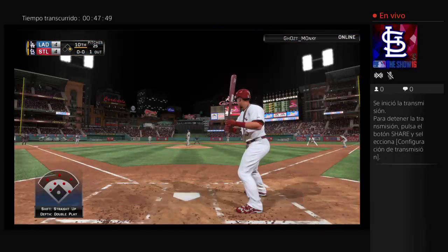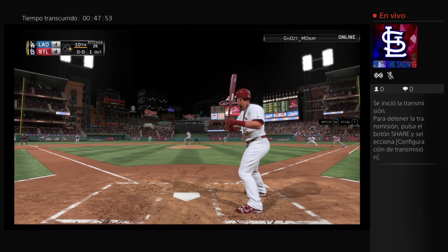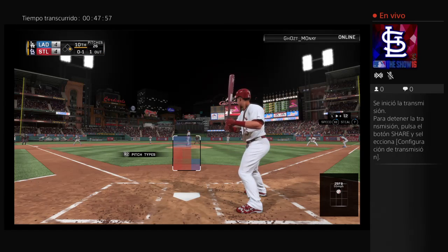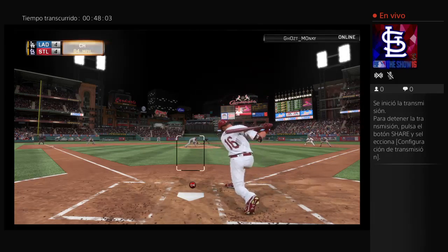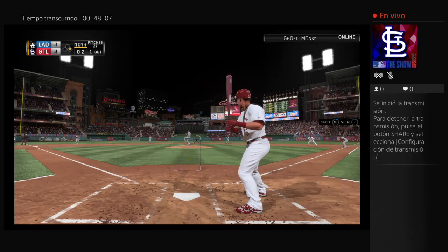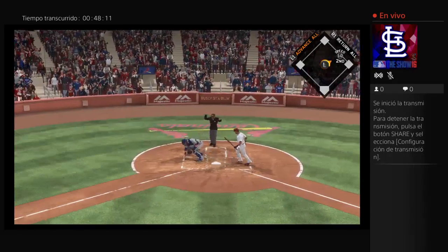Kolten Wong will stand in here. 0 for 2 with a run scored so far. And he starts the number 8 hitter with a strike. 0-1. A great job of changing speeds there. It's 0-2. Swing and a miss, got him reaching.